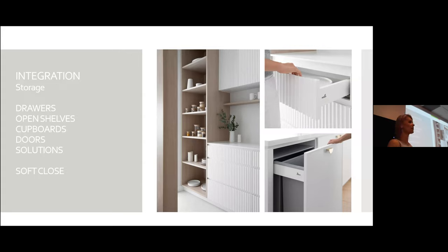Open shelves are fantastic for two reasons. One, they personalize the kitchen because that's where you can put all your bits and pieces, cookbooks, art, little ceramics. You can put all that on an open shelf. But also in kitchen design, open shelves are great because they break up a kitchen. So you've got lots of flat doors, and a little shelf with some items actually adds depth to your kitchen. So open shelves are really important.